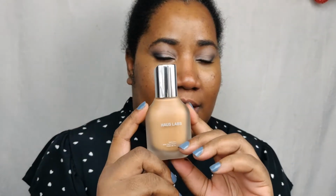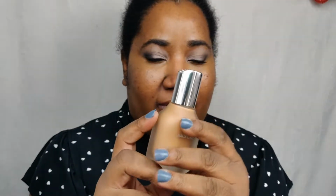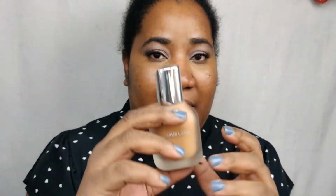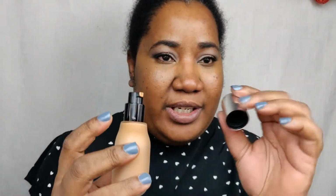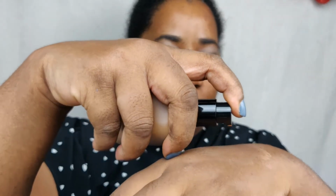Alright, so can we just talk about the fabulousness of this bottle here? I have never seen a makeup bottle, a foundation bottle that looks like this. I think this is so freaking adorable. This is so cute. Inside it's black, which it would have been nice if they had kept the silver, but it is what it is. So I'm going to go in with 2 pumps and get started.